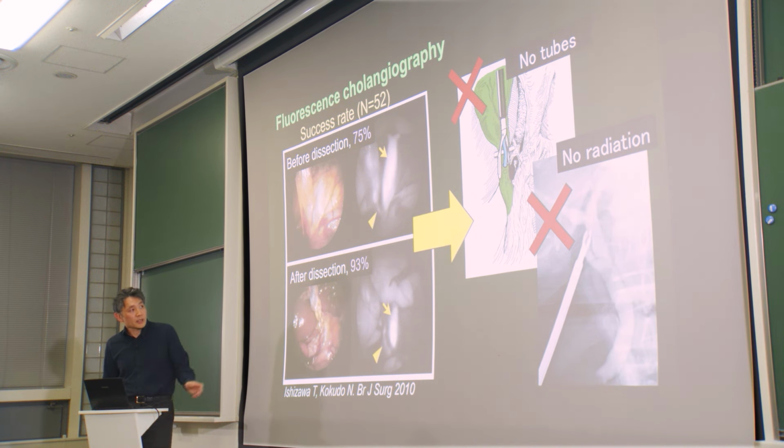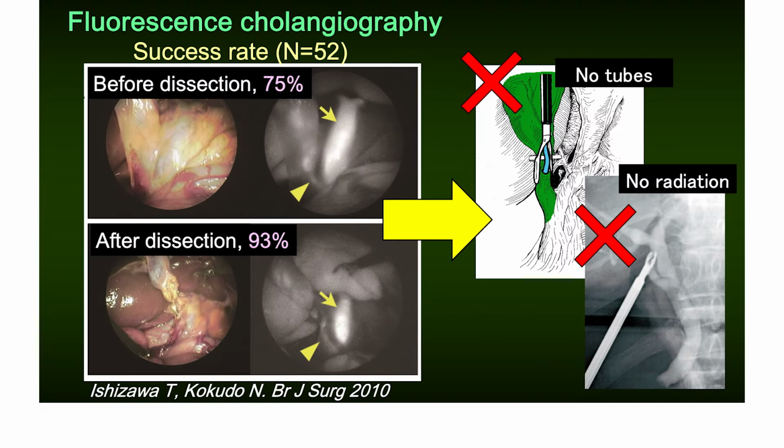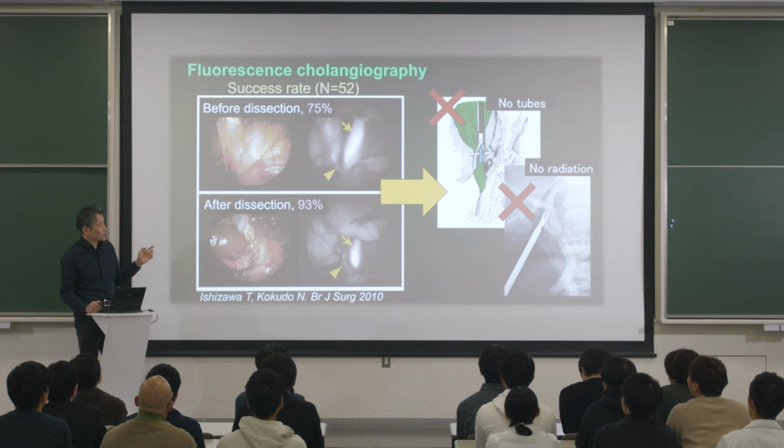Then I performed prospective studies to evaluate the success rate of fluorescence cholangiography in the setting of lap chole. And this technique has potential advantages over conventional radiographic cholangiography, because fluorescence cholangiography doesn't need cannulation into the biliary system or X-ray radiation. So this is a great advantage of fluorescence cholangiography.